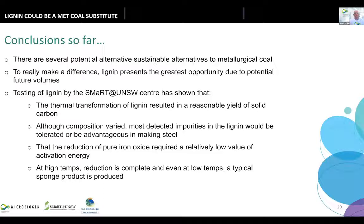They all got reasonable yields of solid materials. And in the material we supplied, which was the NREL dilute acid pretreatment, some of the impurities are actually beneficial in the steelmaking process. So overall, pretty successful testing.